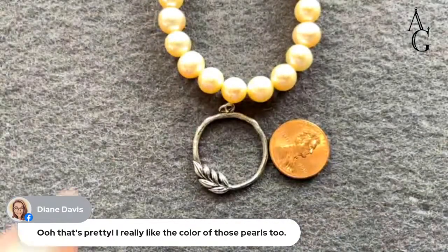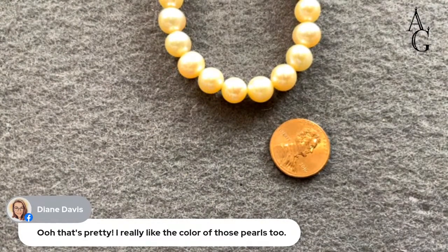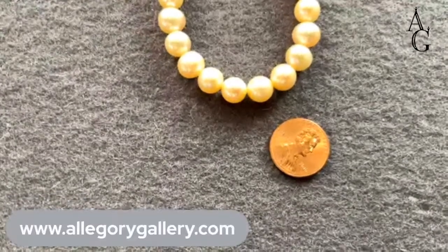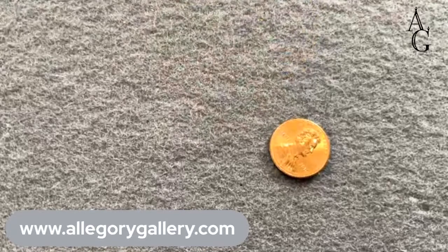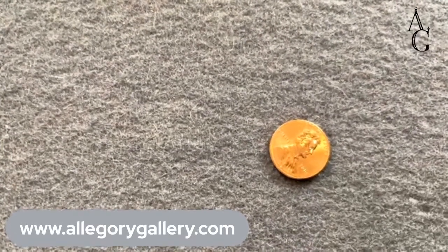I like it, but that's not mixed metal. I like them with the pearls. Done. Lots of pearls in the online store, everybody. If you have not seen, go to allegorygallery.com and check out the pearl collection. We have lots of beautiful vintage, old stock, freshwater pearls.